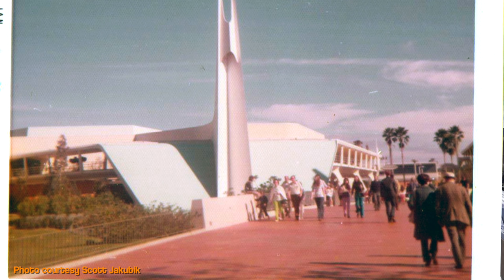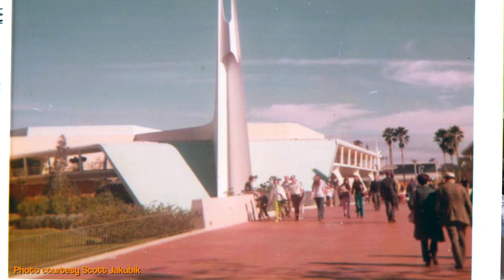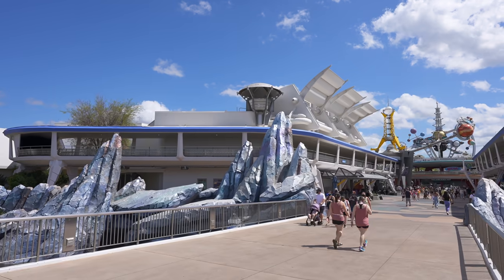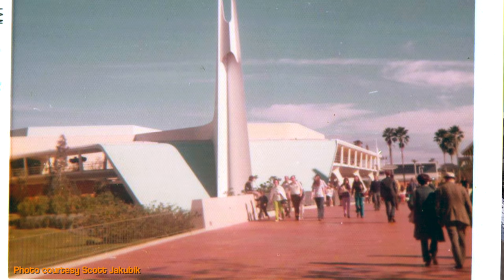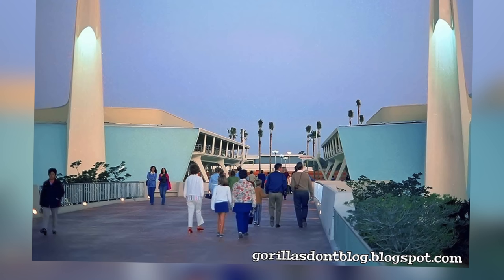Look at that. The epic pinnacle fountains were already in place. The show buildings we still have today were already there. The People Mover track layout was even already in place. So clearly that was part of the plan from the beginning. But man, as cool as I think Tomorrowland looks today, back then, what a sleek design, huh? It's impressive. Here's another photo from 1971 I borrowed from Gorillas Don't Blog here.